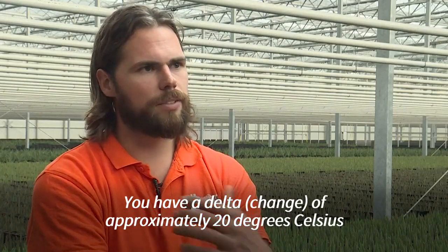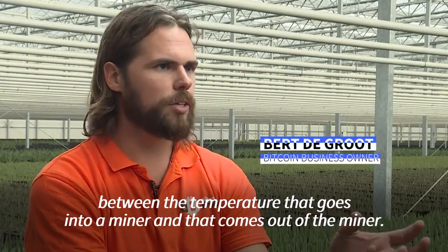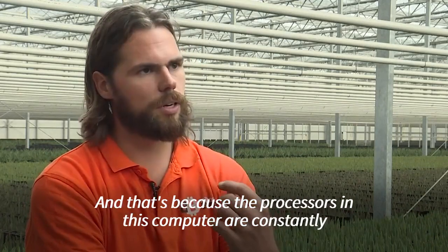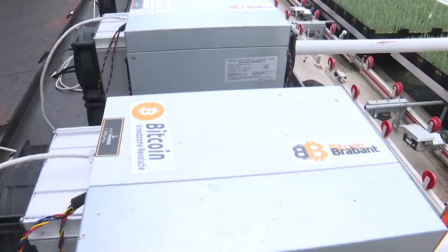So you have a delta of approximately 20 degrees Celsius between the temperature that goes into the miner and that comes out of the miner. And that's because the processors in this computer are constantly trying to guess a random number, and that produces some heat.